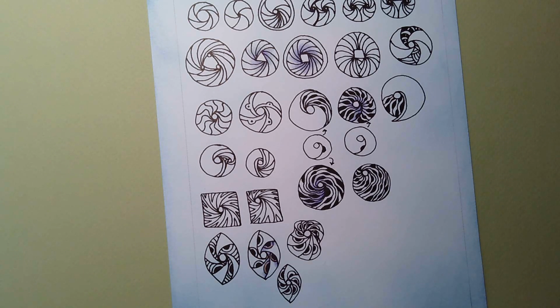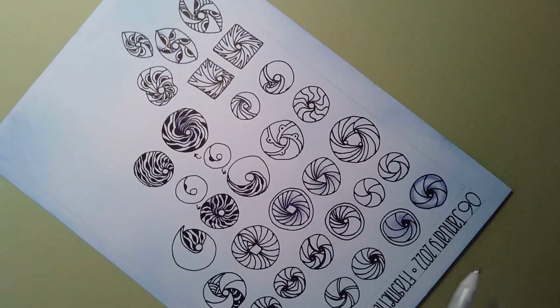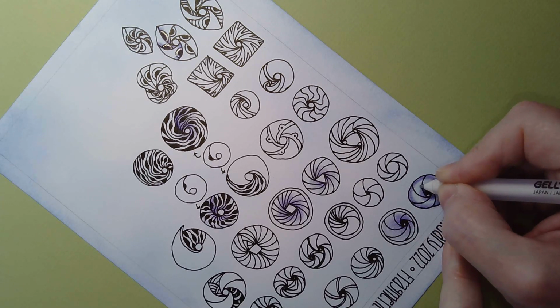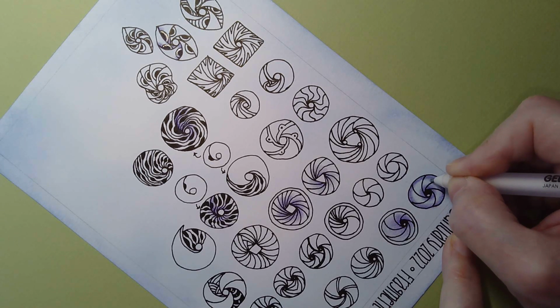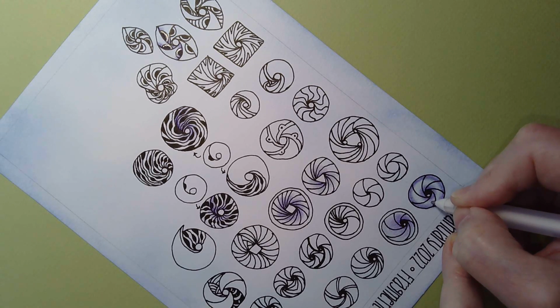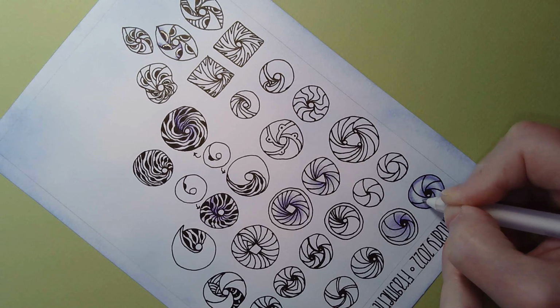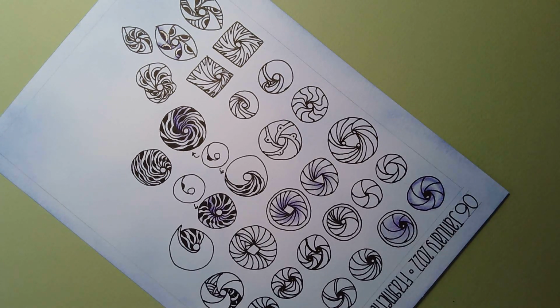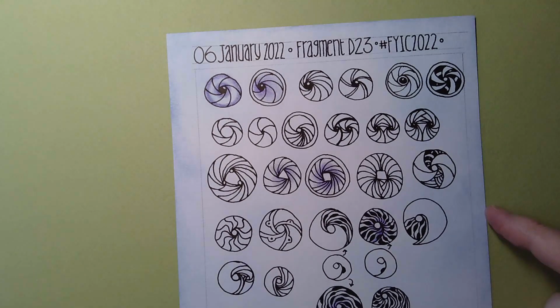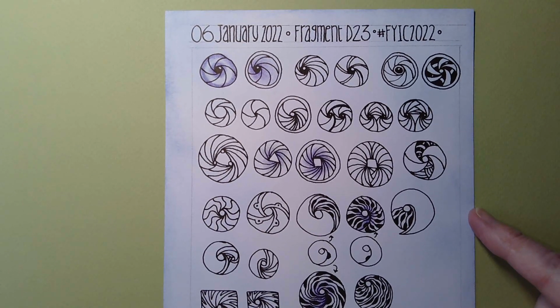And the same with others, is that you can go in and add that kind of highlight afterwards. So up here, I much prefer dotty highlights than highlights that are solid lines. I find it adds an interesting texture to the highlight as well. And I much prefer using a gel pen than a white chalk pastel, I do have to say that. Although I do vary from time to time.